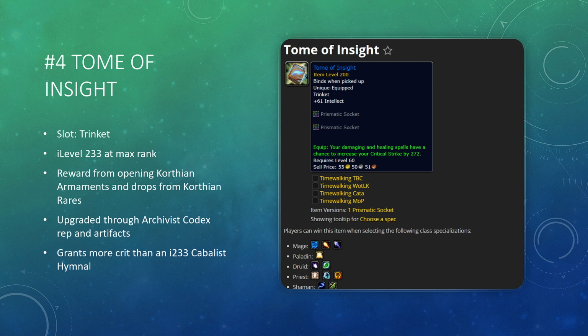Blizzard has commented it wasn't intended to be more powerful than the 233 Kaba's Sinew from Mythic Sire to Nathria, which makes sense. This is a World Quest item, costs 1,000 Stygia, you get a roll for it. It's so easy to get. But for right now, in its current state, it goes up to item level 233. It is a reward from Korthian Armaments. It drops from Korthian Rares as well.